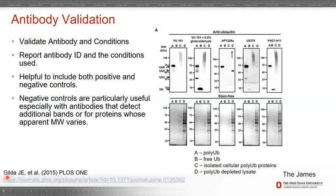And this is particularly important if the antibody sees multiple bands or if the protein's molecular weight may vary between cell lines or tissues. And just as an example of the importance of conditions and antibody here, we can see using ubiquitin-specific antibodies that some of these antibodies are unable to see free ubiquitin, monoubiquitin, very well, whereas they may all be able to see polyubiquitin to varying extents.